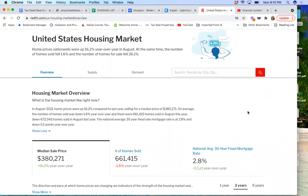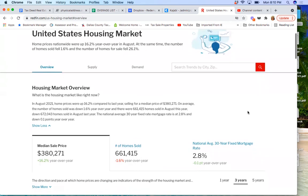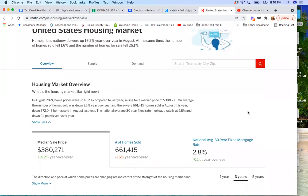It basically just tells you the housing market. Now, they aren't too up to date. I guess they probably do it quarterly. So this is as of August 2021. They're basically saying that home prices were up 16.2% compared to last year. And I am assuming that this is an overall overview of the homes in the United States.